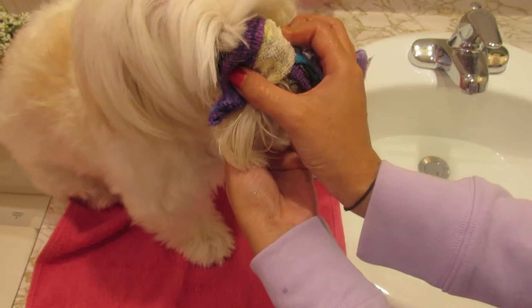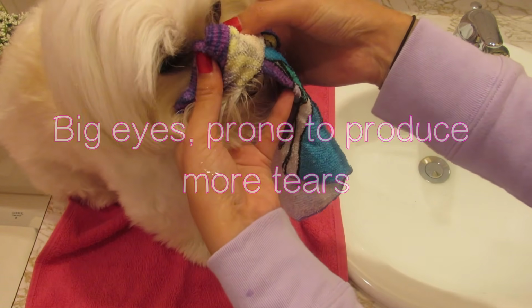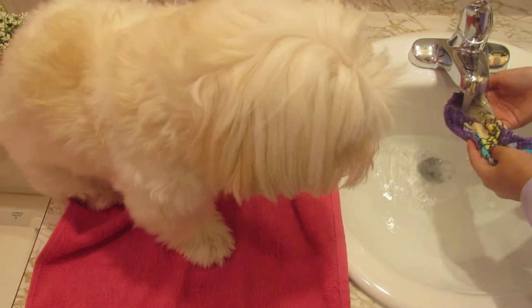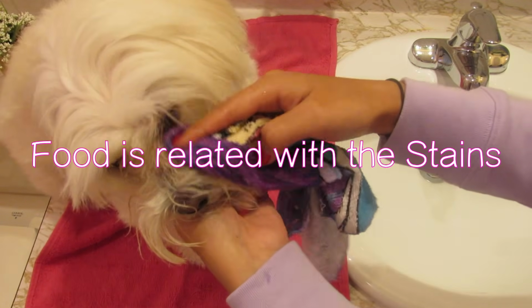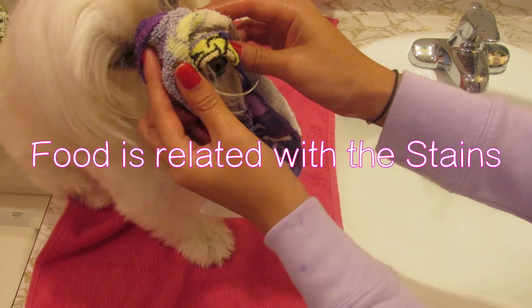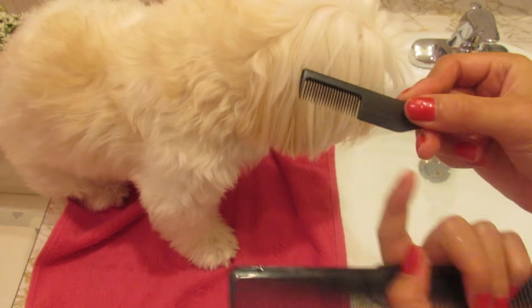The breed. Those with large eyes or bulging eyes are more prone to stains. Feeding. The dog's food determines the composition of his tears. Sometimes changing the diet, to homemade food or grain-free kibble, the stains are less or just disappear.